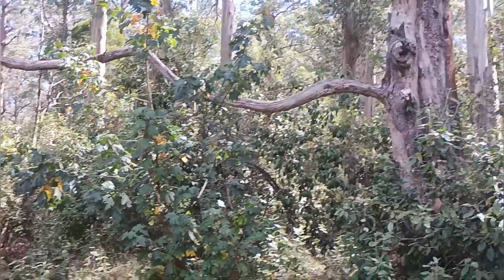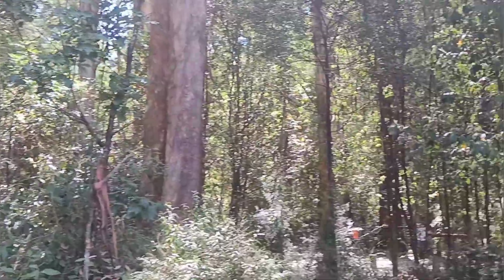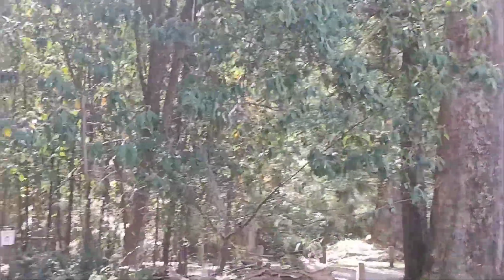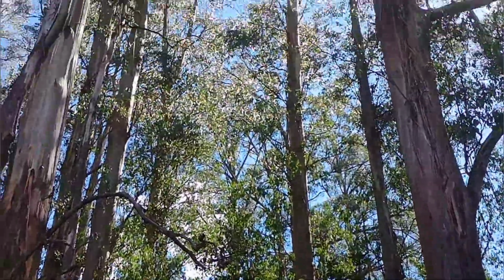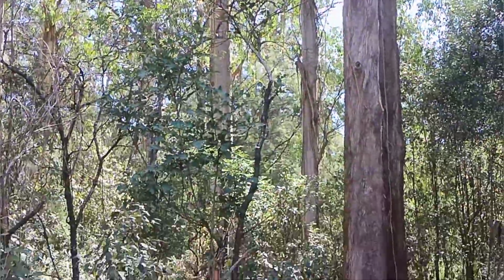And this forest was actually logged from the 1800s until 1930, and then it was formed into a national park in 1987, the Mount Dandenong National Park, which contains this Sherbrooke forest.